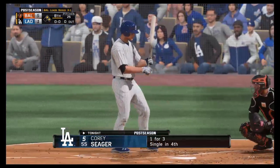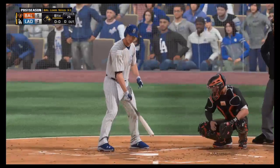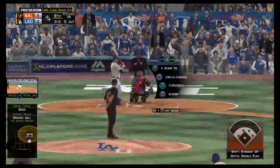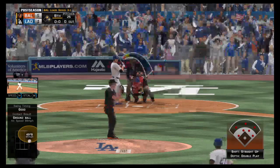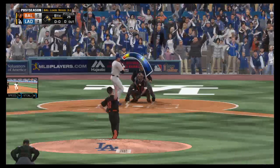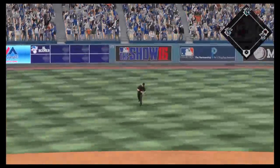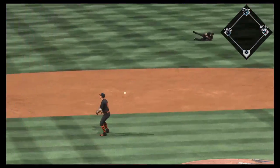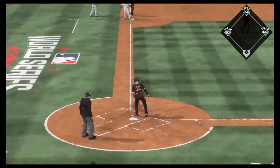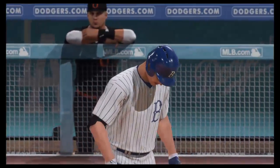Corey Seager will stand in. He flew out his last time up. He's set. Now the pitch. Drilled on the ground is short. And that's through into left, a base hit. No sense risking anything here as the bases will be loaded now with still nobody out.